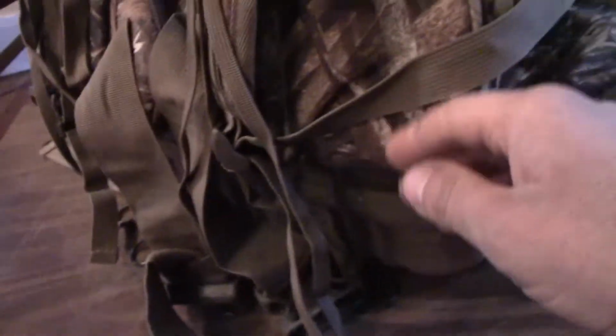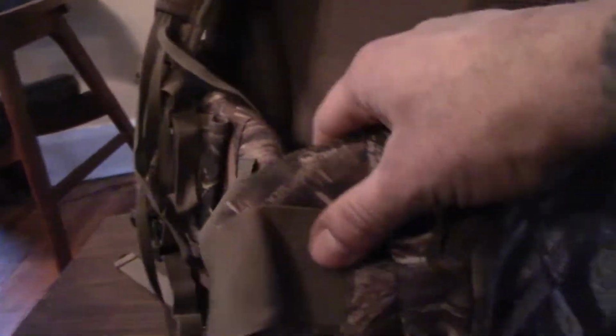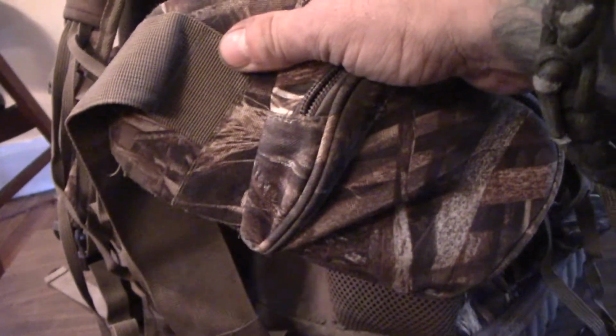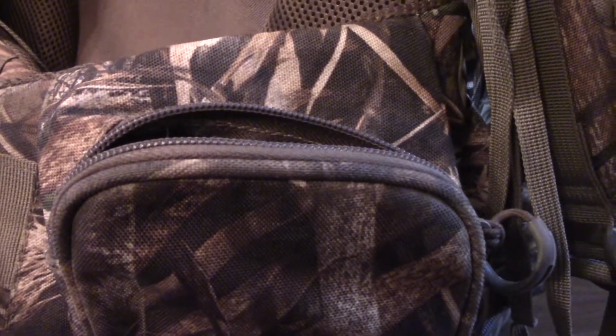It's got a seat belt, you know, so obviously the pack can get kind of heavy with all the stuff you put in it. It's nice to have this seat belt if you're a walk-in hunter. That puts the weight on your hips if you cinch it down right. It's got a little pouch here, which I haven't used, but that's the cool thing about this pack, it has so much storage space, I don't even use it all. But whatever you want to put in there, it's got it.